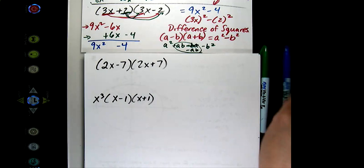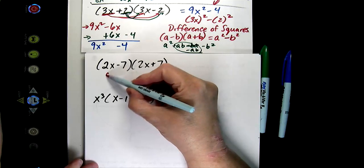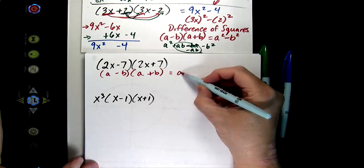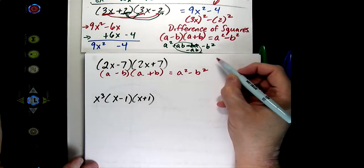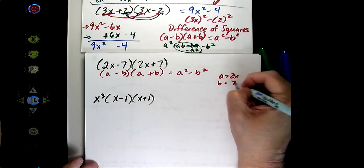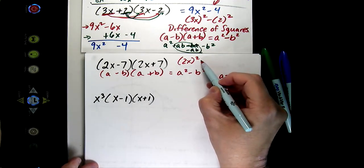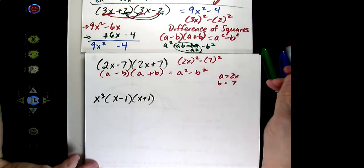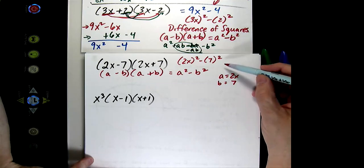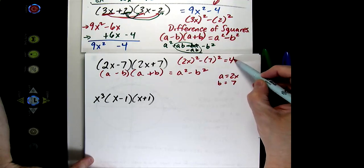So the quick way is to recognize this is A minus B, this is A plus B, and writing that as A squared minus B squared. So A is 2x and B is 7. So I have 2x squared minus 7 squared. Make sure when you do the squaring of the 2x, you square the 2 also. That is 4x squared minus 49.